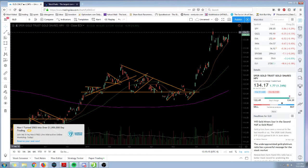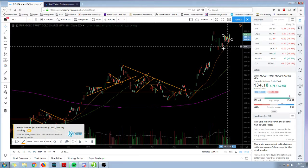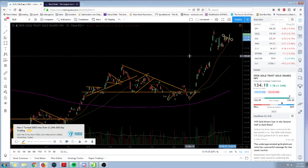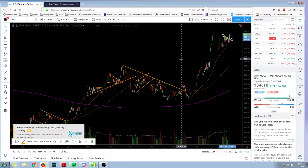Gold in particular had a nice little short-term bounce today, or break up. And looks like it wants to climb and retest its previous highs. Overall, the gold trade has worked out very well and has continued to behave very well over the last couple of months.